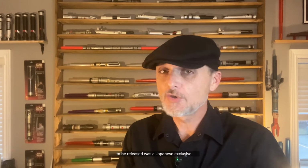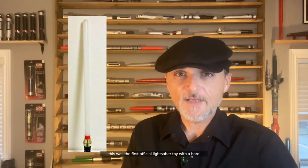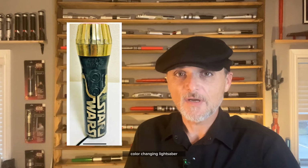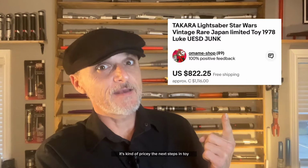The next officially licensed Star Wars lightsaber to be released was a Japanese exclusive. It was the Takara lightsaber. This was the first official lightsaber toy with a hard plastic blade. This was also the first official color-changing lightsaber, as it came with little discs that, when inserted into the hilt, caused the light to shine through different colors. I've yet to own this one because, well, it's kinda pricey.